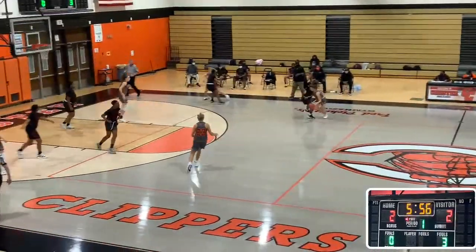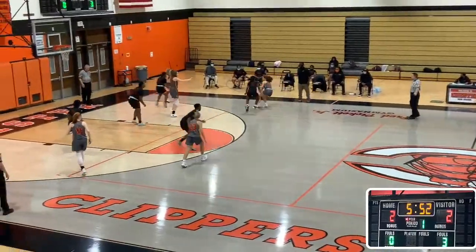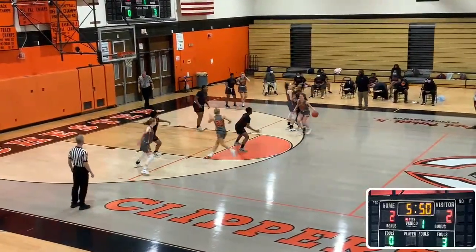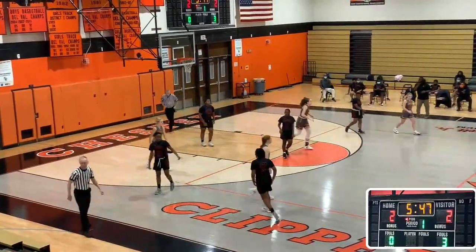Kershey brings the ball up, comes on the right side, now goes to the middle. Chester with a quick trap on her. And I can see the 5-second count, very surprised here. And Chester's playing tough, and Chester forces a turnover.